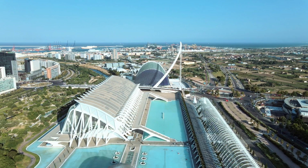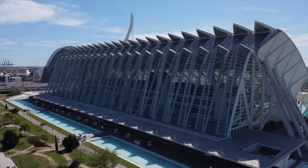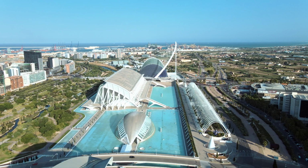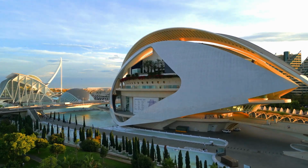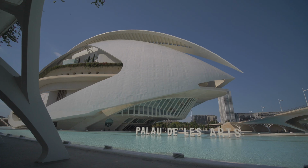Its proposal is to disseminate science and technology through fun and entertainment. There is also the Umbracle, which is a landscape walkway with the native plant species of the Valencian community, the largest oceanographic aquarium in Europe, and the Palace of Arts Reina Sofia, which is dedicated to music and performing arts.